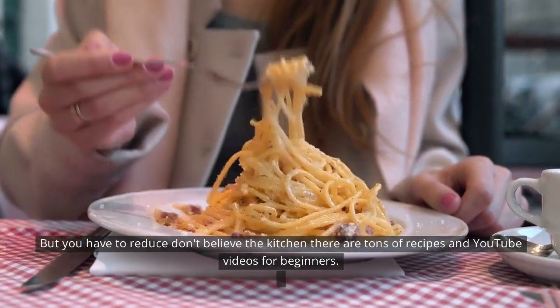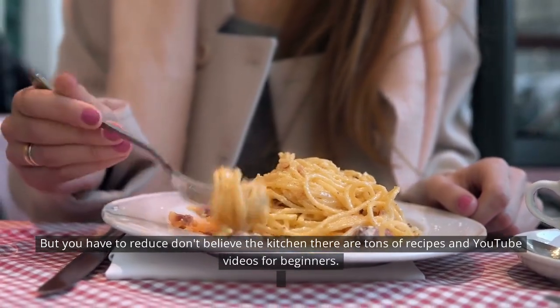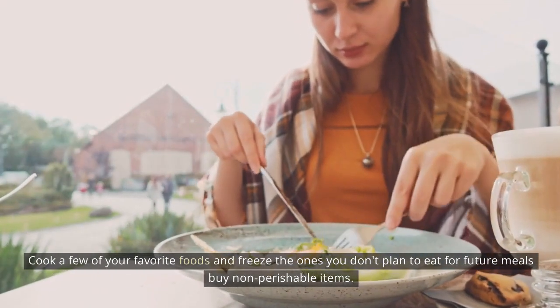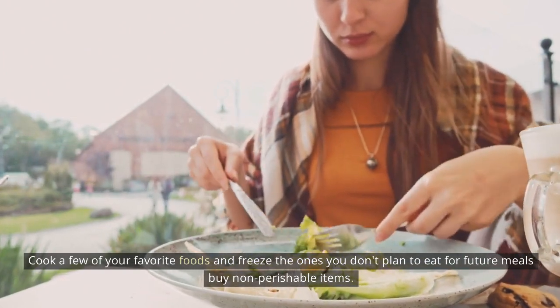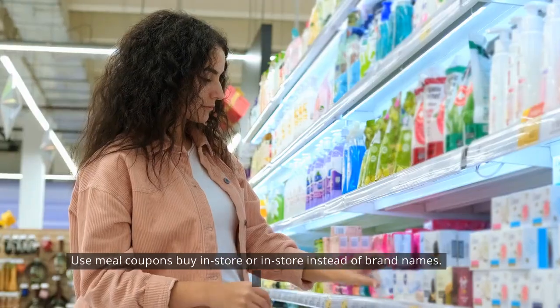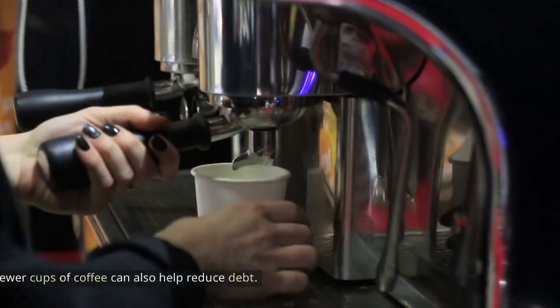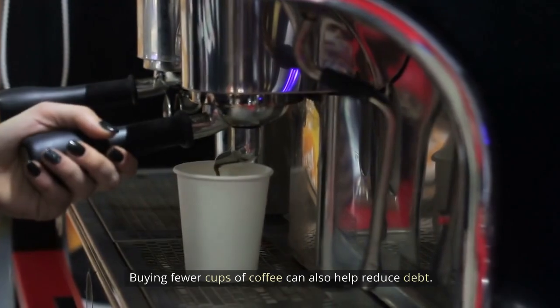Don't be afraid of the kitchen. There are tons of recipes and YouTube videos for beginners. Cook a few of your favorite foods and freeze the ones you don't plan to eat for future meals. Buy non-perishable items, use meal coupons. Buy store brands instead of brand names. Buying fewer cups of coffee can also help reduce debt.